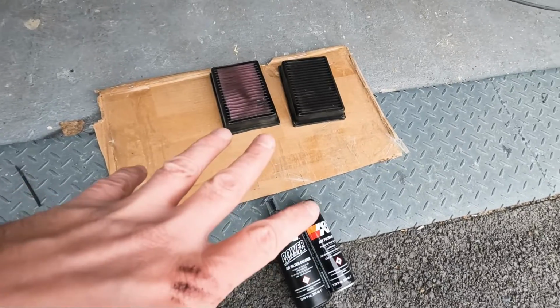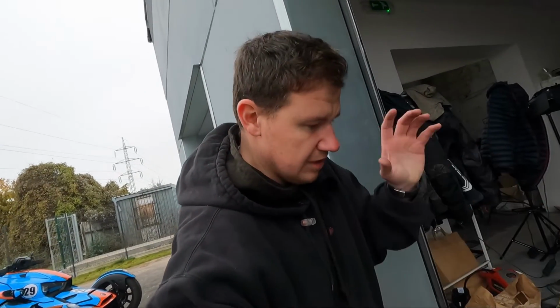All right, now to the cleaning part. And by the way, in case you will be just changing it for the very first time, you don't need to do anything basically. You just take them out from the box. There is a plastic bag, you take it out, and it's all greasy and ready to go. So plug and play, all right?